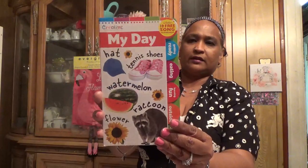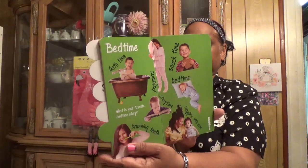And I picked up this book. It says Creative, includes 10 free song downloads. My Day: hat, tennis shoes, watermelon, flower, raccoon. And this is what it looks like. It says getting ready: boots, shoes, clothes. I picked this up for Catalina. Eating, Catalina and Carter. And then it has learning, fun stuff. The second to last page has outside, and the last page has bedtime. And this is by Crown Jewels. So I have to give them this.